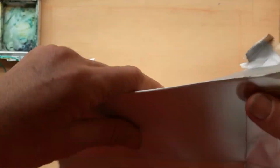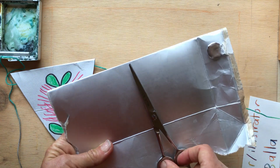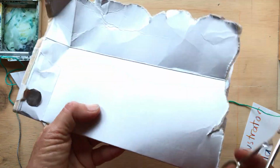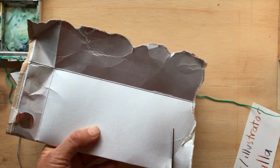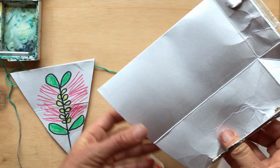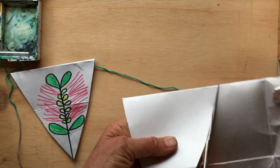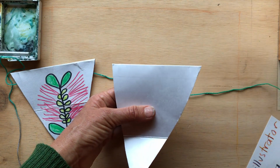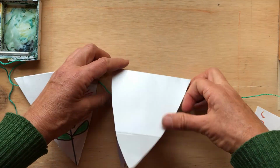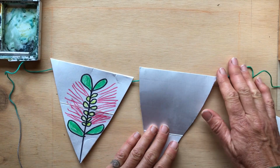So I'm going to fold that in half, and I've got my scissors, and I'll just cut a triangle, and the fold's on this side. So that's going to be the next one along. I imagine I'll make at least 6 of them to go along my doorway, and then I'm going to end up gluing that along there.